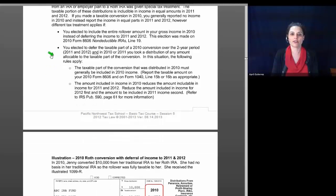Now, if you elected to defer the taxable part of your 2010 conversion over that 2-year period for 2011 and 12, and then in 2010 or 11, you took a distribution of any amount that was allocable to the taxable part of the conversion, then you're not going to be able to defer the entire amount to the later 2 years, which was your original plan. So I came up with this illustration for our manual because I saw a number of clients doing exactly this.